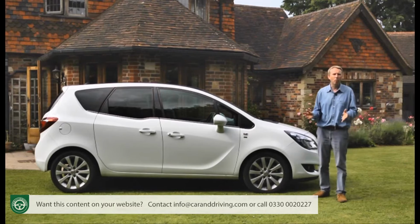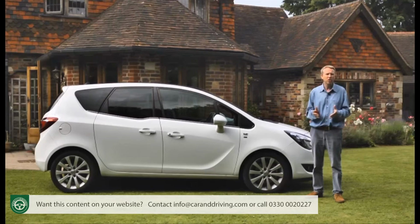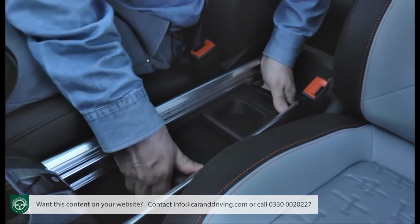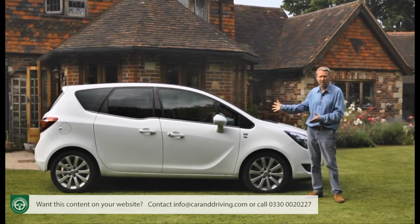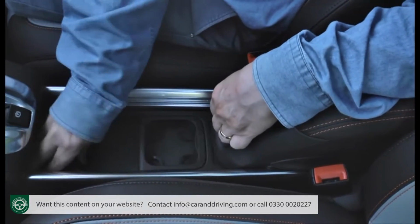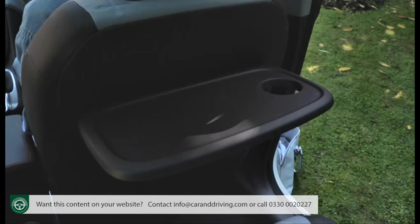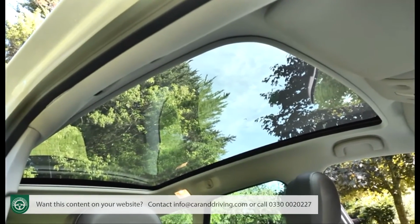So whether you go for 1.4 litre petrol or 1.3 or 1.6 litre diesel power, you can usually expect to find features like air conditioning, cruise control, Bluetooth and the FlexRail centre console system with its sliding tray and cup holder. You have to stretch right up to this top SE model, though, for the sliding storage box and armrest that goes with it. At this level, there are also niceties like 17-inch alloy wheels, front fog lights, front under-seat stowage, seatback tables for those in the rear, and a huge panoramic glass roof.